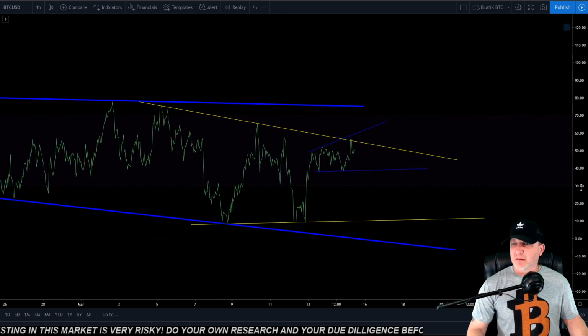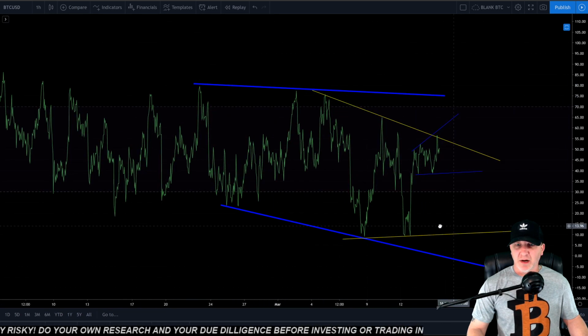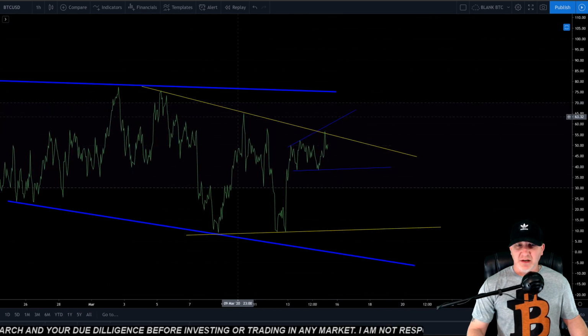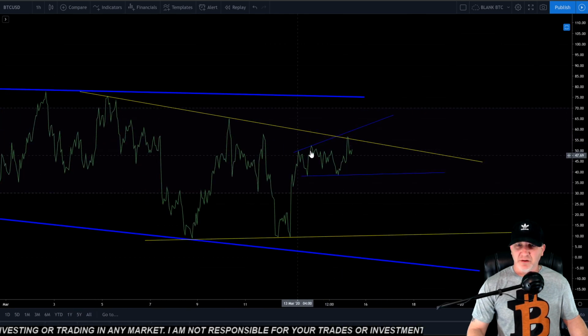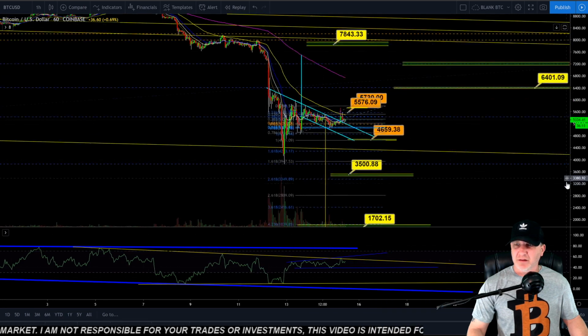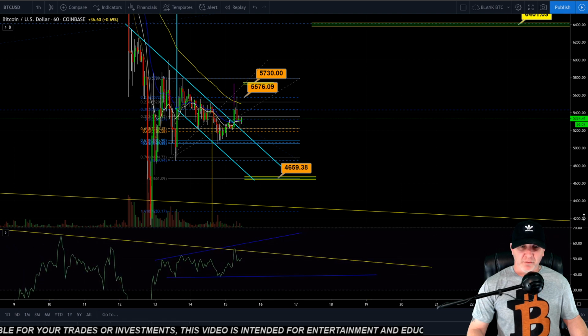Look at this RSI. So we had this broadening falling wedge, and we have this wedge in here, actually more of a triangle in here, like a descending triangle. If we can break this today, we also have, if you look at the blue, a rising broadening wedge.